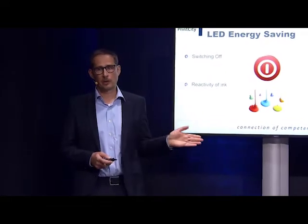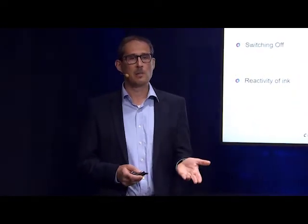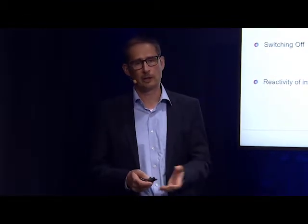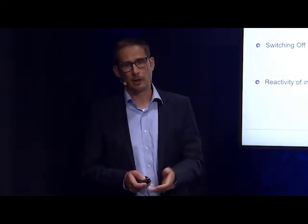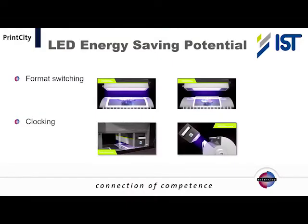The second point I have here on my list is the reactivity of the ink. So you can imagine if the ink is more reactive, it will take less energy consumption and therefore again saves some energy, and this also saves you, as a producer of these products, costs. But this is not all concerning energy saving. The LED has even some more potential to save energy. I have shown you some slides here.